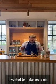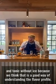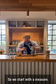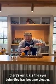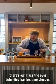It's cold up here in Scotland today, and anyway I wanted to make you a gin and tonic without ice, because we think that is a good way of understanding the flavour profile. So we start with a measure of Kerr's into our glass.